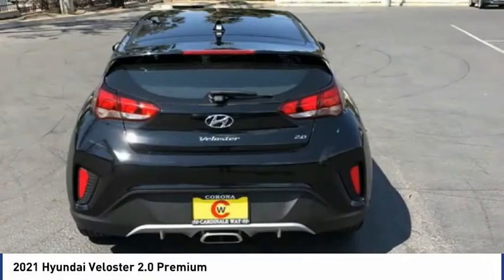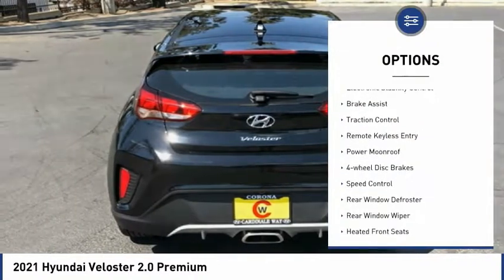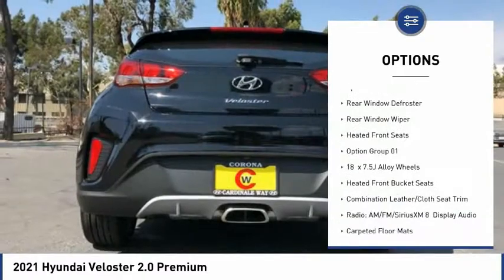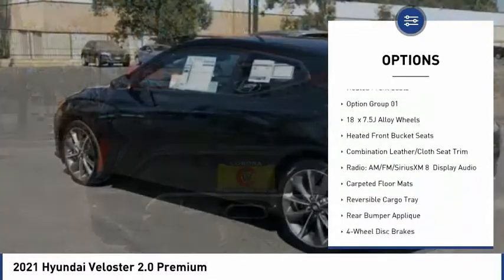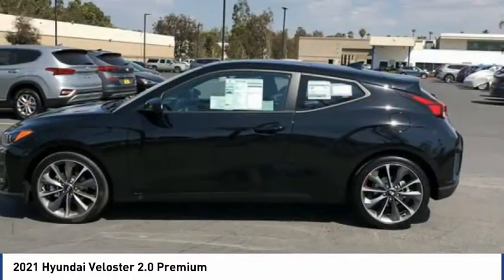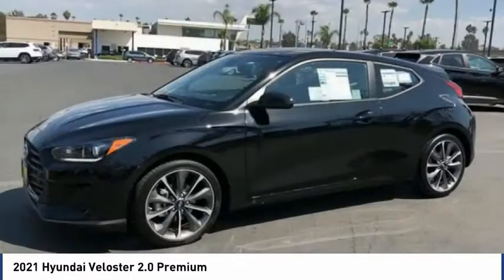Here are some of this vehicle's great options: electronic stability control, brake assist, traction control, remote keyless entry, power moonroof, four-wheel disc brakes, speed control, rear window defroster, rear window wiper, heated front seats.